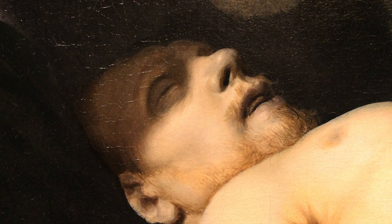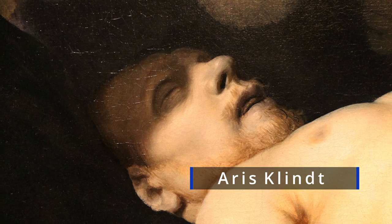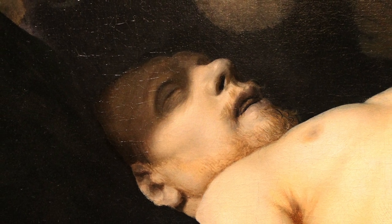Now, what is fascinating about this is that this was meant for the prestige, of course, of the guild members. But really, the central figure here that everybody notices, and it's much more than in all other group portraits like this, is the cadaver. And we know who he is. His name was Aris Kindt. He was a thief who was caught red-handed. He was trying to steal somebody's cloak.